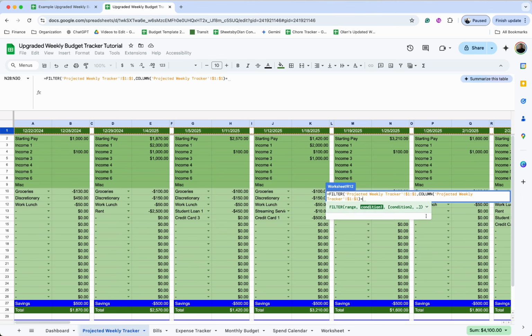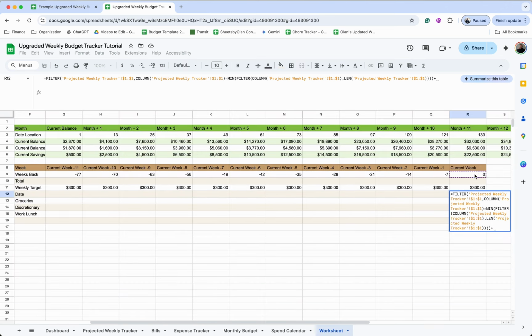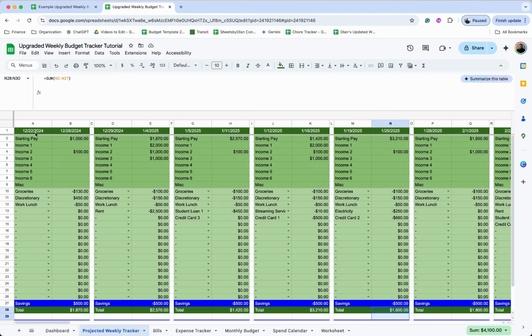Close the parentheses, equals min, open parentheses, filter, open parentheses, column, open parentheses. Select that first row again and anchor it in. Close parentheses, comma, row, open parentheses. Select that first row again and then anchor it in. Close parentheses, close parentheses, close parentheses, close parentheses. So that should be 4 close parentheses. Then we'll go back to our worksheet and do plus R9. And that should give us the very first week that we have listed on our spreadsheet. So if I go back here to projected weekly tracker, yep, we have December 22nd, which is exactly what it spits out.